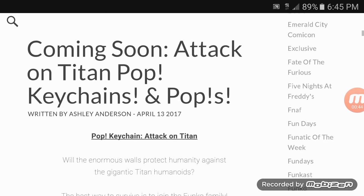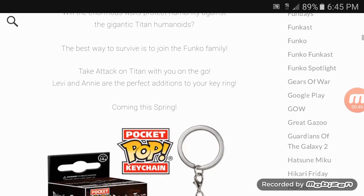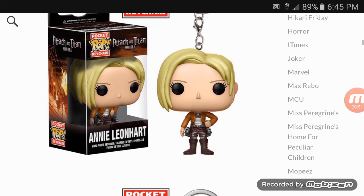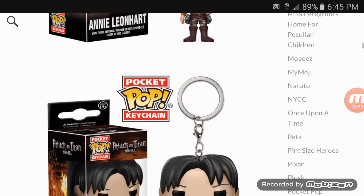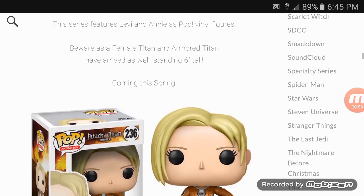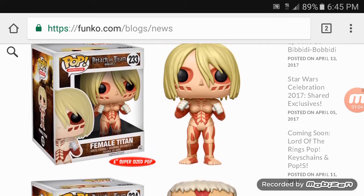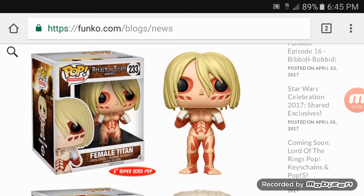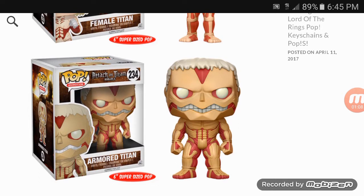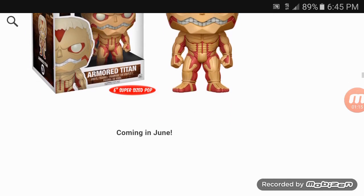Now let's just keep going. We got Attack on Titan pops and keychains. So here's the keychains first. They're coming out in spring. I'm not a fan of this show, so I can't really help you guys out on who they are. All I know is the pops themselves actually look pretty cool, especially these ones that are 6 inches. You got the female Titan and then the armored Titan. I don't really know what the difference or what they are, but they're pretty cool. They're 6 inches and they're coming out in June.